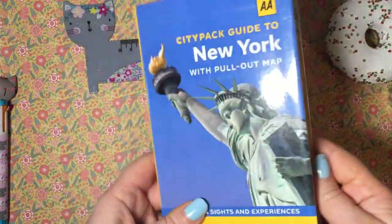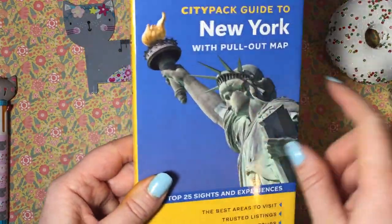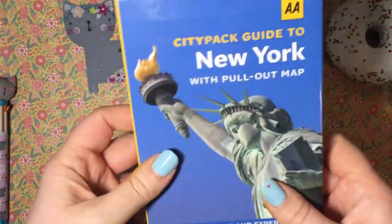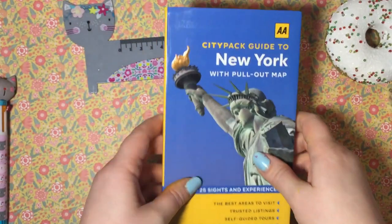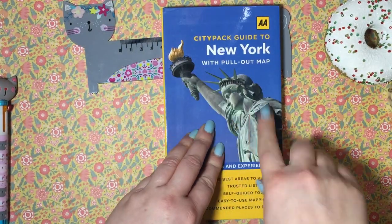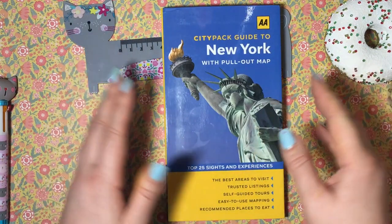So I just picked myself up a little travel guide today. There's loads of travel guides out there and I just grabbed this one because it had a pull-out map. It wasn't too expensive and if I wanted to take it with me, it wasn't too bulky, so that's why I got that one. Not any special reasons, and I'm going through looking for places that we want to go to mainly, and going from there.